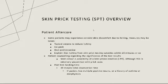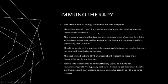All right, so looking at shots and drops, that's our typical immunotherapy. Immunotherapy has been around for over 100 years. It's kind of our tried and true. It's the only potential cure for environmental allergies because it's working towards an immunologic tolerance. By starting with small doses and building up, we can get that immune system to start to recognize this antigen, this allergen, as not as harmful, and so we don't see those big inflammatory reactions. So we don't see that big asthma flare, that big sneezing fit happen.